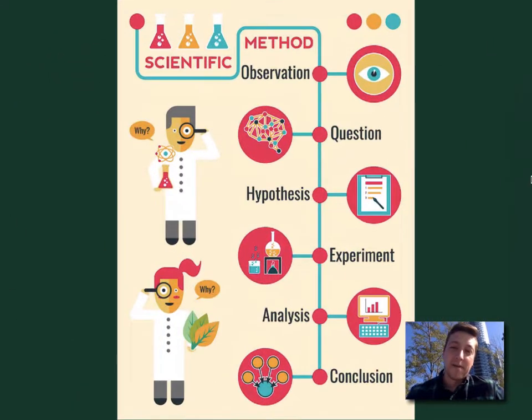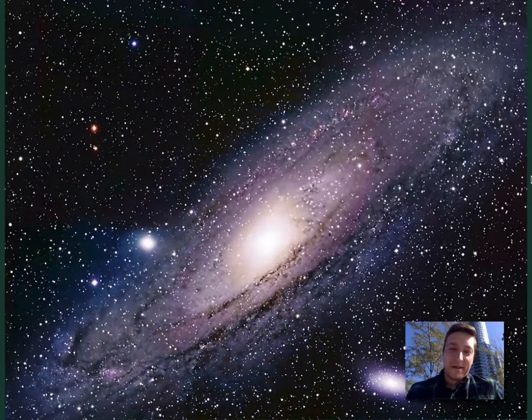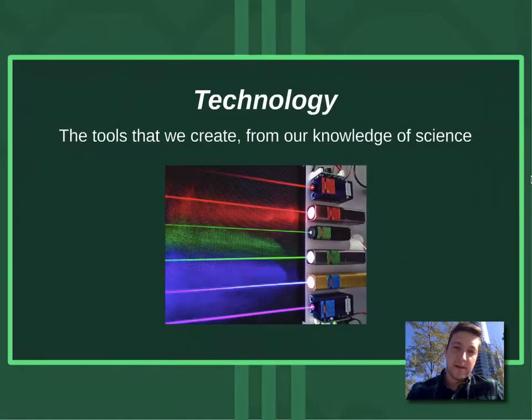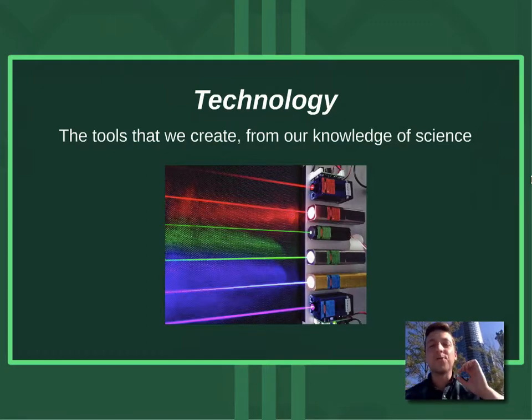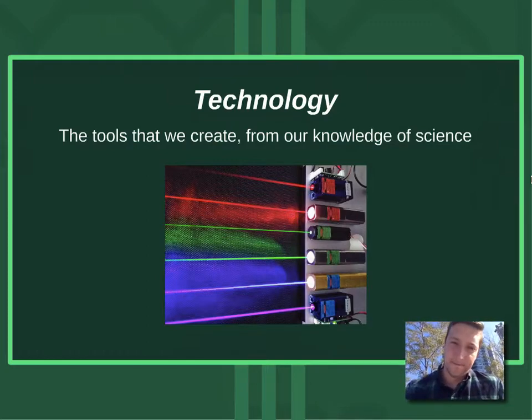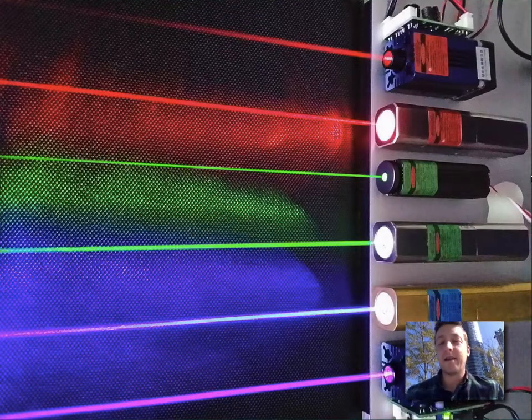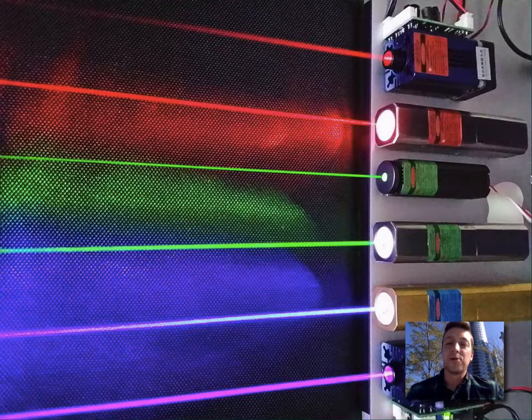So this is the scientific method. That's the Andromeda galaxy. That's very similar to our galaxy. Technology is basically any tool that we create using our knowledge of science. So these are lasers, and you need a very good scientific understanding of light in order to engineer a laser.